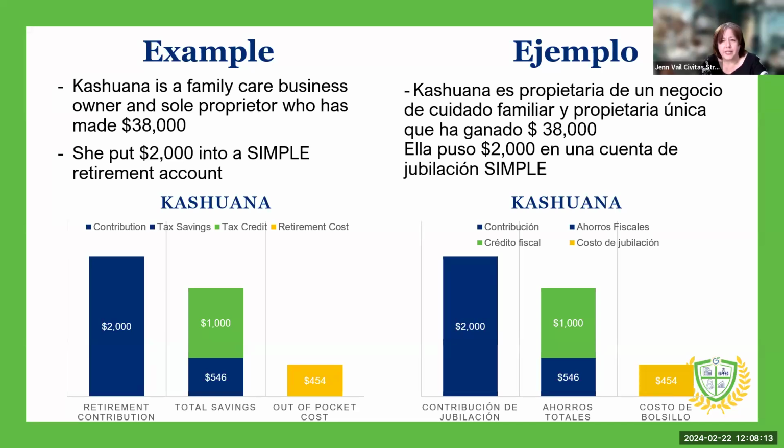The $2,000 basically will save her 3 different times. So she's going to save first because she's got a reduction in the 15.3% self-employment tax. Now she's got a reduction in the 12% income tax. That savings worked out to be $546. Then it turns out that she qualifies for the Savers Credit. So she gets a 50% credit for her contribution. So then she gets $1,000, right? Because she made a $2,000 contribution. So she has $2,000 for her retirement and also has these tax credits. That means that she saved $2,000, but the cost to her was only $454.